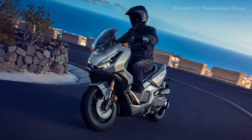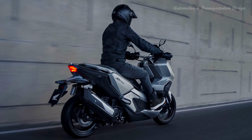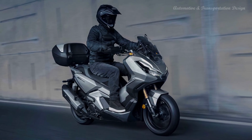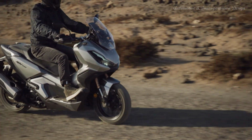The ADV350's engine is also equipped with 2-level Honda Selectable Torque Control, HSTC. The system detects any difference between the front and rear wheel speeds, calculates the slip ratio and then controls engine torque via the fuel injection to regain rear wheel traction. HSTC can be switched on/off via a switch on the left handlebar. A D indicator in the display flickers when the system is working to manage grip.